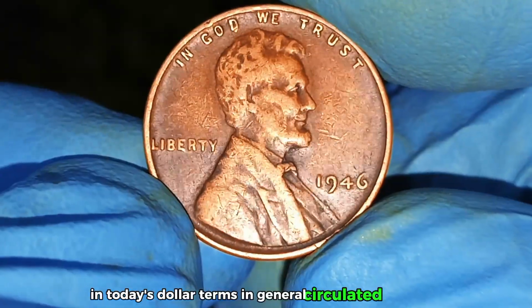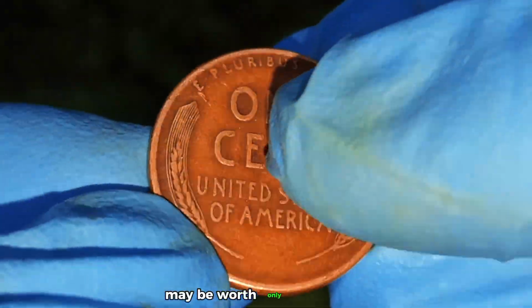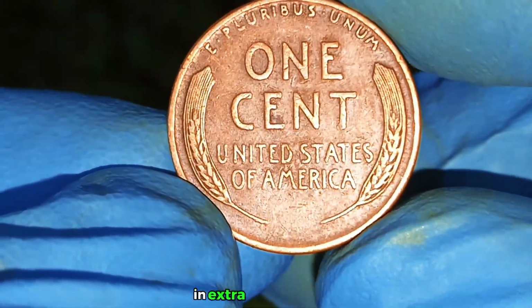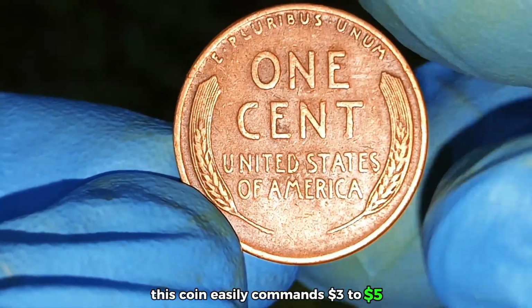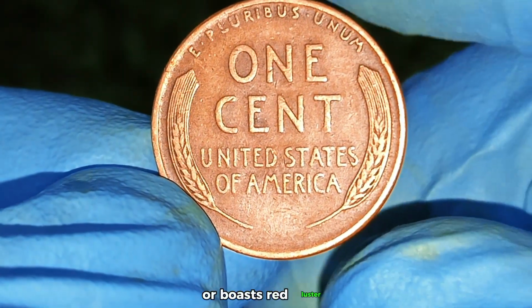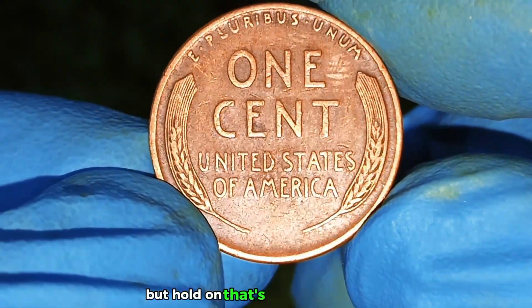In general circulated condition, a 1946 wheat penny without a mint mark may be worth only a few cents. But don't be fooled by the low base price. Condition is king in numismatics. In extra fine condition, this coin easily commands $3 to $5 from collectors looking to upgrade their sets. If the coin leans toward about uncirculated or boasts red luster, the price can soar to $10 to $25. But hold on, that's just the beginning.